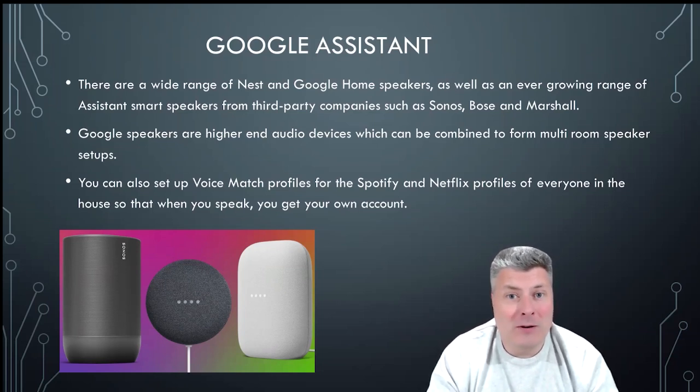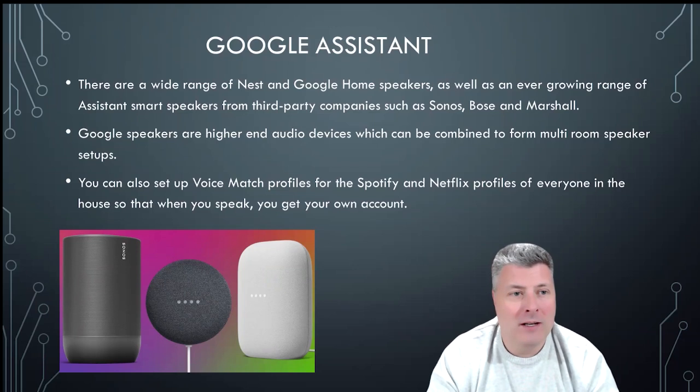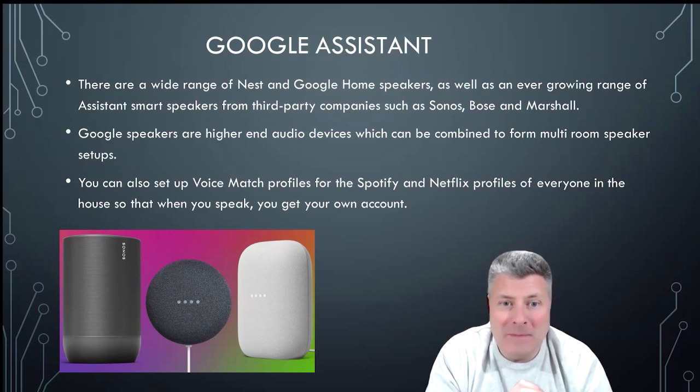If you want them to sound great, there are speakers made by companies like Sonos and Bose and Marshall that are really rich, powerful, great sounding speakers. So if you're streaming your music through these, some of the Google speakers are going to sound best out there.